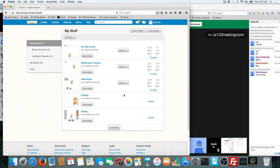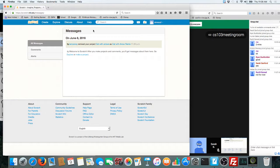Some projects are shared, which means other people can see them. And then I get links to how many people have seen them, and the answer is 2, although 6 people have seen the Button Move program, so that's good. Some programs are not shared. Not shared means nobody else can see them, obviously. When you hand in the program, you need to make sure that you share it, so that I got a message. Let's see what it is. Okay.